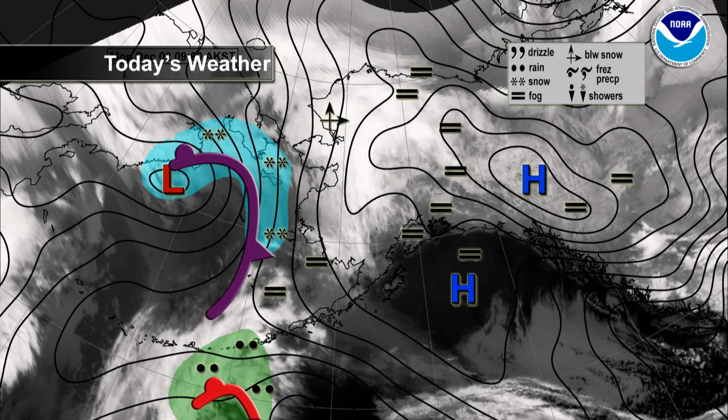And then down over on the eastern Aleutian Islands, there's another warm front which is going to be pushing north, bringing some warm air, and it's also producing some light rain. Over the Gulf of Alaska and Kodiak Island, generally clear skies in those areas with some patchy fog over the Gulf.